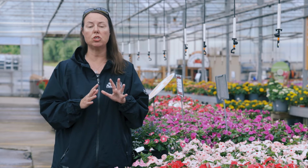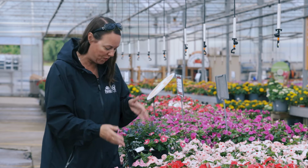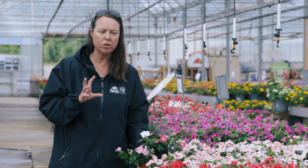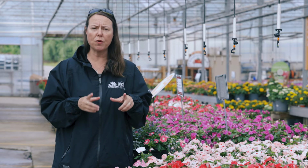The color range is usually in the reds, the pinks, the whites. There's a beautiful apricot that I have here, Cora apricot. I also have a mix right in front of me that I love with the pink and the white. Sometimes the eyes or the centers of the flowers can be dark red. Sometimes they're lighter. Sometimes the colors kind of change a little bit. There's one called strawberry, Cora strawberry. It's real pretty, like a lighter pink on the outside of the petal, and it moves to a deeper pink to the eye. So do look for those.